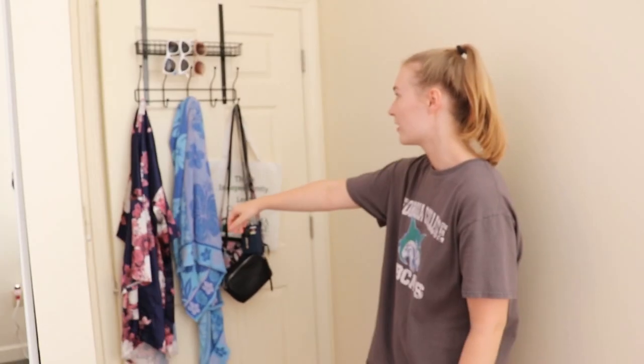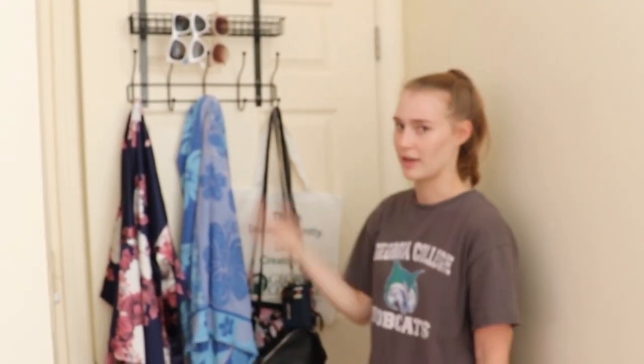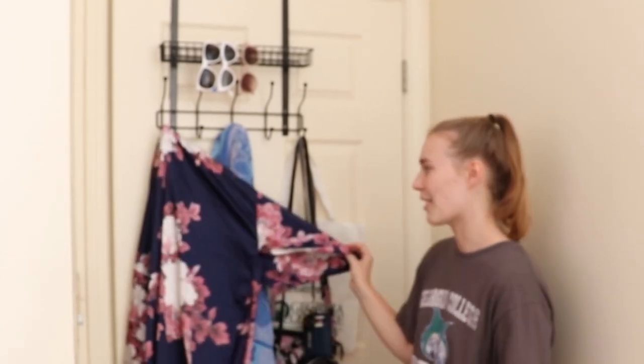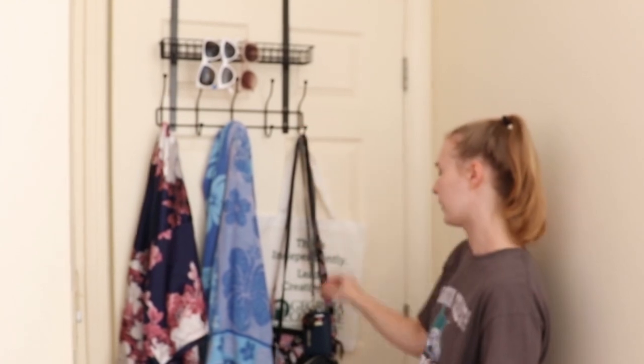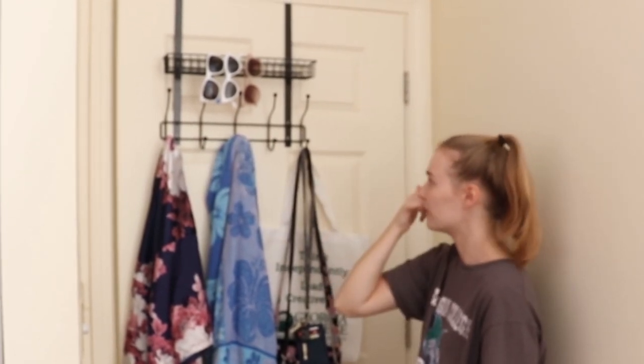So this is the other side of my door. This is a little thing that you just use to hang stuff. This is a robe that I got at a wedding that I went to right before I moved in. So I use this as a bathrobe now. And then this is just a pool towel. And this is where I hang my wallet and my little bags. And then I actually use this little basket to put all my sunglasses on. So that is super cute and convenient.